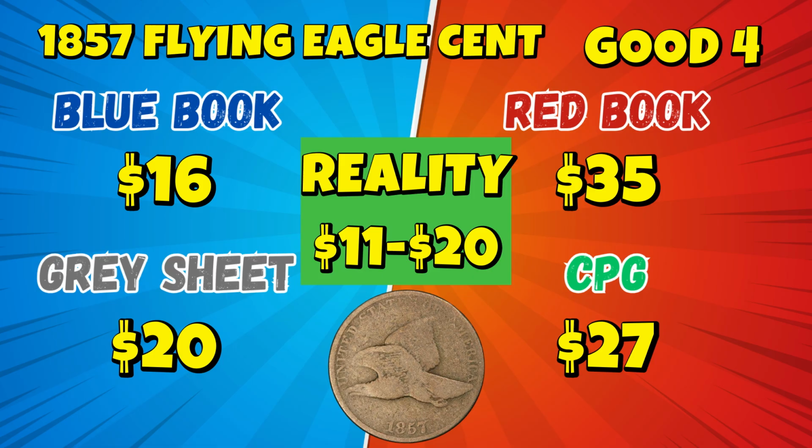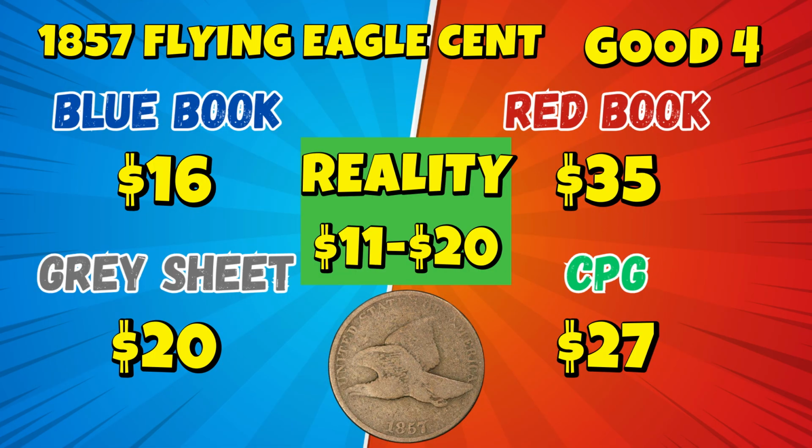So in this case, we have Red Book at $35 for a coin that has sold at auction for $12 to $13. We have Blue Book telling the collector a dealer will pay him $16 for it, but what dealer is going to pay that knowing that he's probably not even going to get that out of it? And Gray Sheet is really letting the dealer down here, saying that $20 is what the wholesale price is, but at least CPG did pull back that retail pricing of the coin to $27 from $35, but still pretty far off.